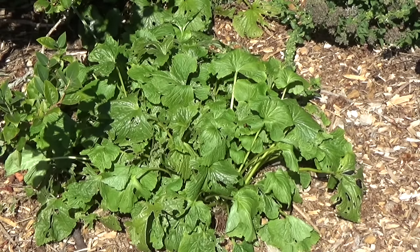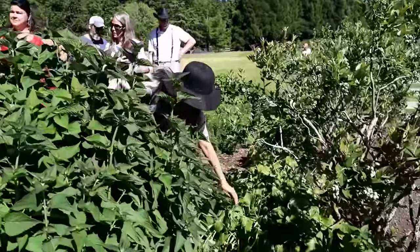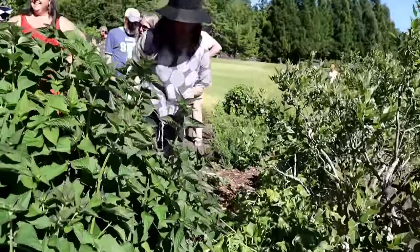If you like hot, eat the foliage. The foliage is not as hot as the root, but in a green salad, it really makes your salad awesome.